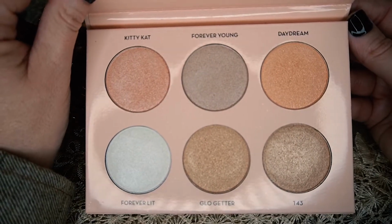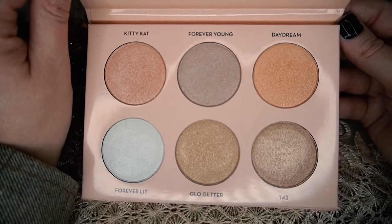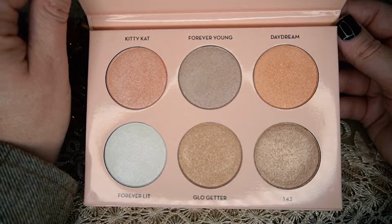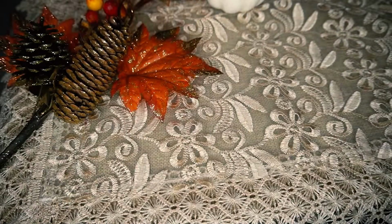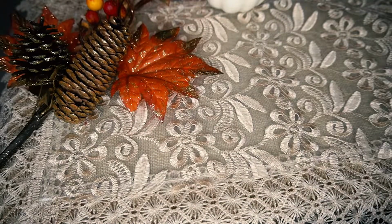I remember getting this a while ago and thinking this is the only highlighter palette, the only highlighters I need. Well, I did go on to buy about 50 more. But this was a really good palette. I don't know if it's still available, but it's lovely. I'm keeping that.